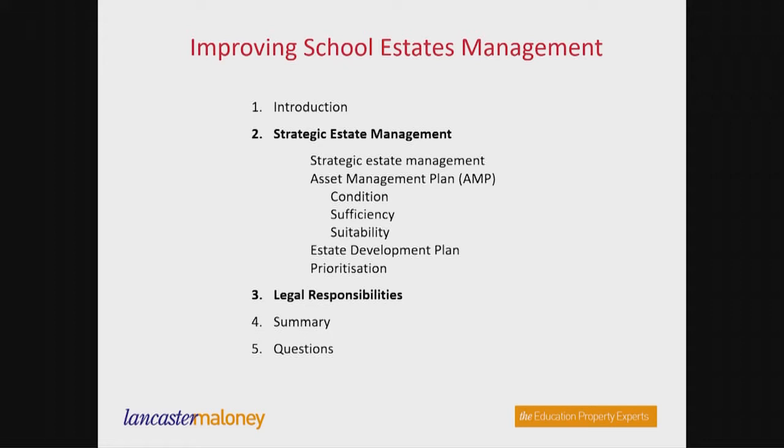We're going to concentrate as well on one of the core aspects of a strategic approach, which is the school's asset management plan. And I'm going to focus just on three core areas or fundamentals of a good asset management plan. We're going to then see how an estate's development plan might fit in with an overall strategy for a school, and then we're going to see how we can possibly prioritise and plan some of those works. And then we're going to have a look at some of our legal responsibilities, focusing on some statutory compliance areas.